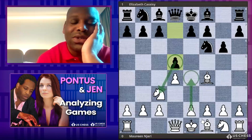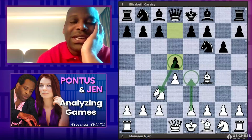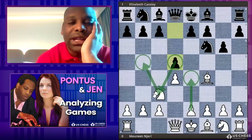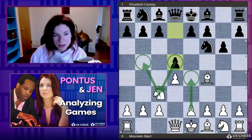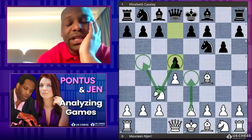But the issue is that this is also a line. This is what's called Jobava London, which is also a bit tricky, actually. And there are a bunch of ideas here, even with knight b5 here, actually. Even that is playable here. And then they go knight a6, and usually white goes a4 and argues that the knight is completely misplaced on a6. Yeah. So this is also an opening, but here white cannot take the center.